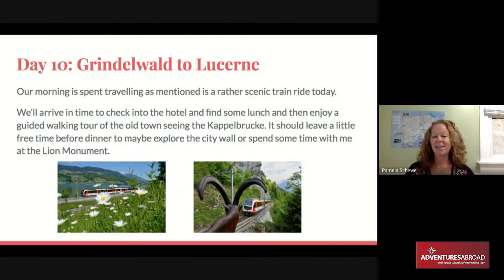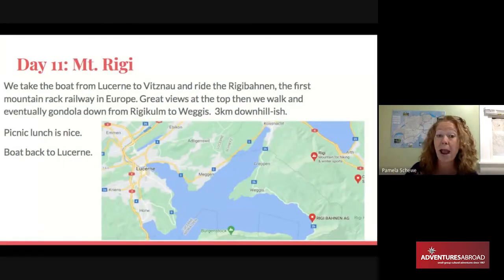It really is just a lovely morning. We'll be met by a guide, do a 2-hour walking tour to get oriented, and have a little bit of free time to check out the Lion Monument. I'll give you some time to do the city wall if you wish, dinner on the town, and then we will have our hiking experience in and around Lucerne.